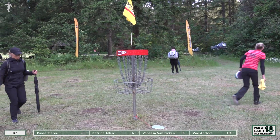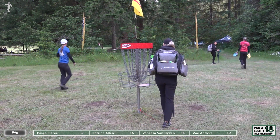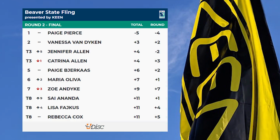This is concluding our final hole on the 2nd round of the Beaver State Fling National Tour. This is Milo McIver West Park. No easy hole. So on the leaderboard, we've got Paige Pierce in the lead, 5 down. Vanessa Van Dyken at 3 over. Jen and Kat are actually tied at 4 over. And Paige Bierkis and Maria Olivia jumping me. I moved down to 7th place. This is not over. The tournament is half done, 1 round a day from here on out.